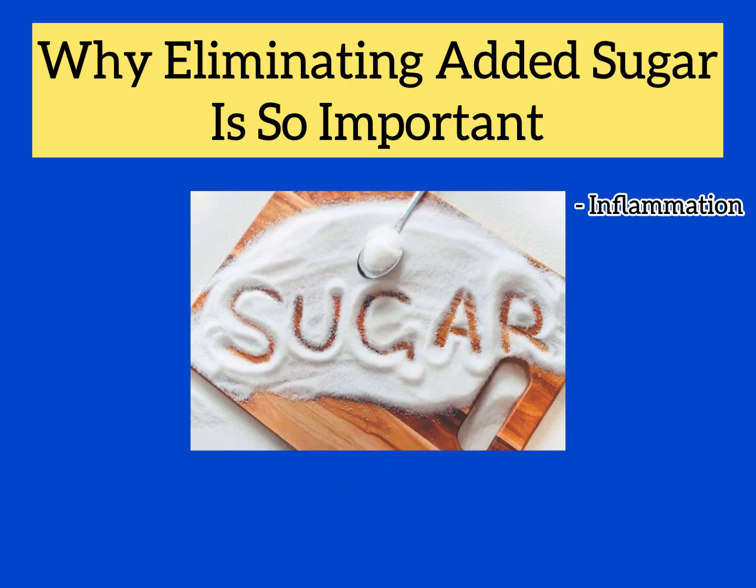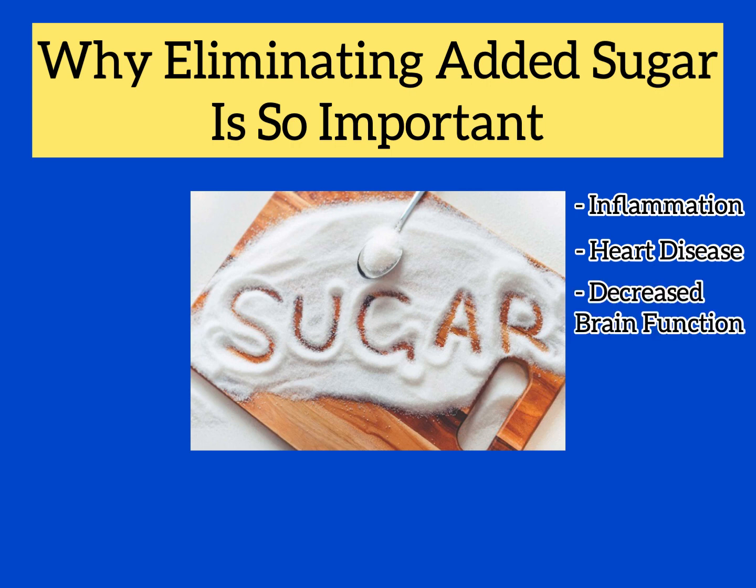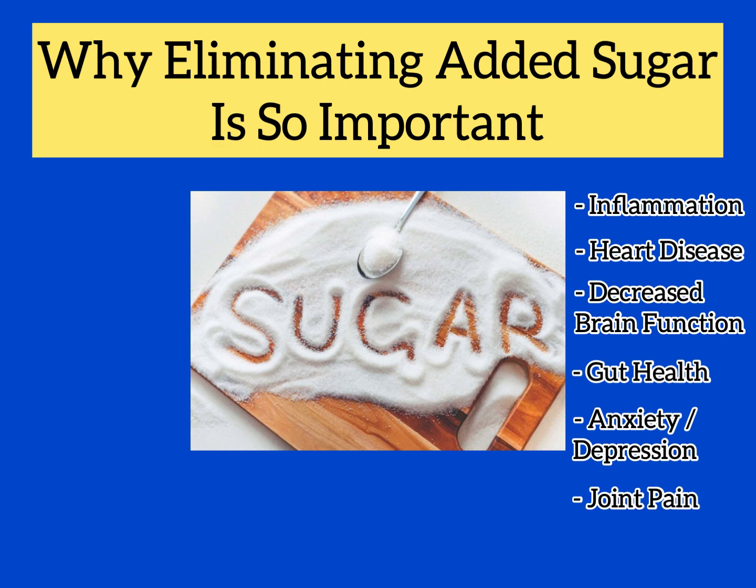Number one, it leads to chronic inflammation. That chronic inflammation is linked to heart disease, but on top of that, inflammation in the brain is linked to cognitive and memory function decline. And so if you're trying to focus on anything at work or do anything, it's going to be really hard to do the more added sugar you have in your diet. The more added sugar you have in your diet, also the more negative effect it's going to have on the microbiome in your gut. The healthy microbiome in your gut is important as far as feeling good. And so the more added sugar you have, the worse you're going to feel, the more anxiety and depression you're going to have. You're also going to have probably more joint pain with the added inflammation.